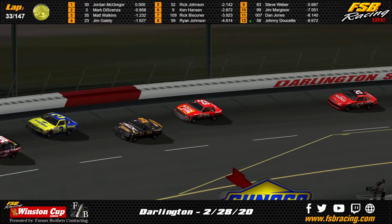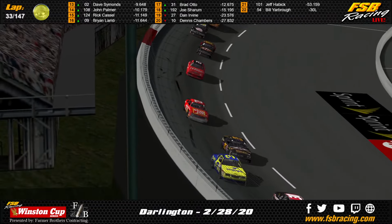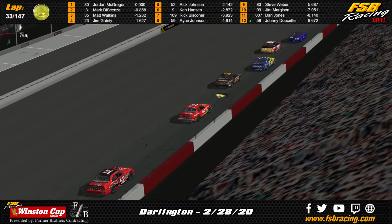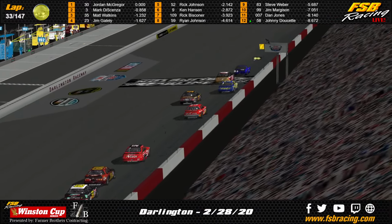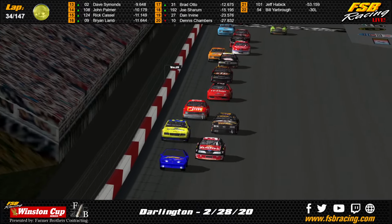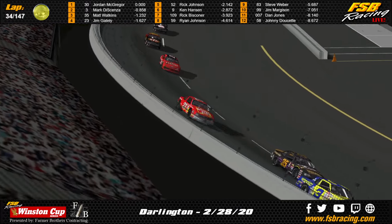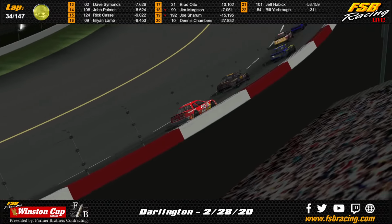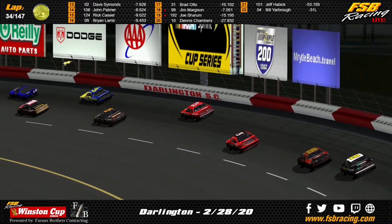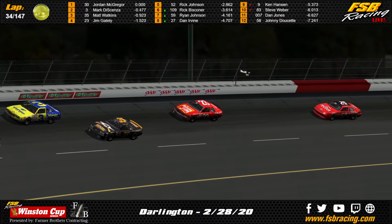All right, so your leader from the drop has been Jordan McGregor. He's led all 32 of our laps so far tonight, and he continues to pace the field out behind the FSB pace car. As mentioned, coming in tonight, your points leader is Bill Yarbrough, and he has already retired. Gonna lose a lot of points tonight, but at least pick up the minimum 5 points we get for a start here. FSB point system scores one point per position for the top 15, and then it turns to just 5 points from 15th to 43rd. And check on my phone here to get the exact point situation we had coming into the race.